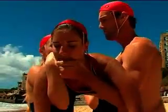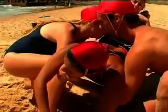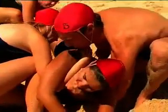When the patient is approximately 300 millimetres from the sand, numbers 4 and 5 break their shoulder grip and slide their hands along to the forearms. Place the patient on her left side and slide their arms from beneath the patient.